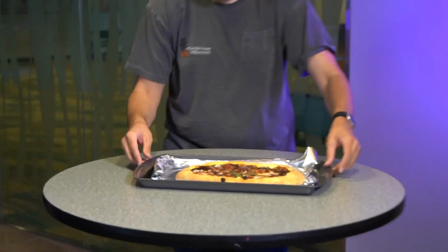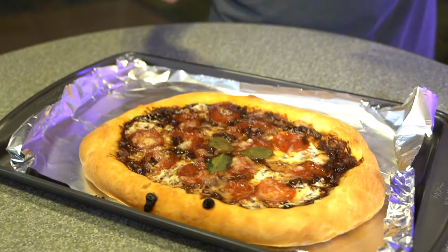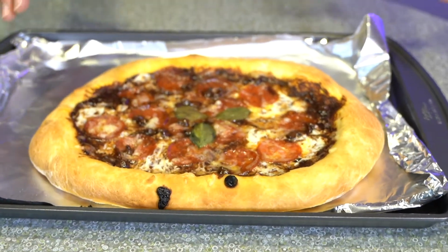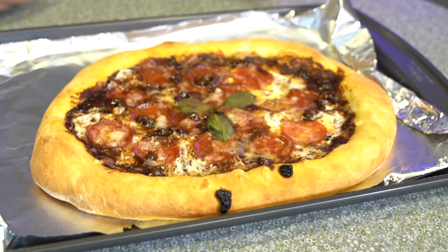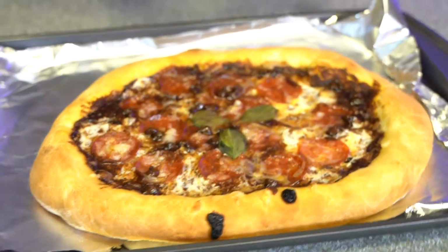I'm gonna start by describing to you guys what I made here. I've got a homemade hand-tossed pizza with a lot of chocolate chips, as you can see. I actually took the marinara sauce and mixed it with the chocolate chips, warmed it up, and stirred it all together. And got some basil leaves on there. Super stoked, excited to see what chocolate chips and pizza taste like.